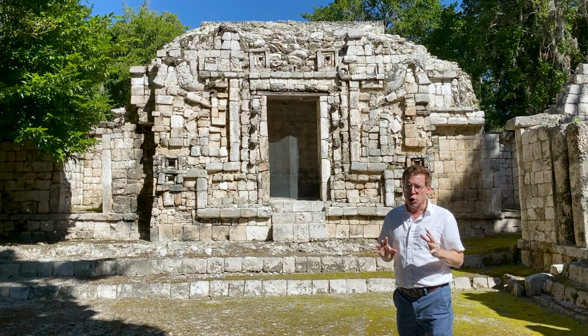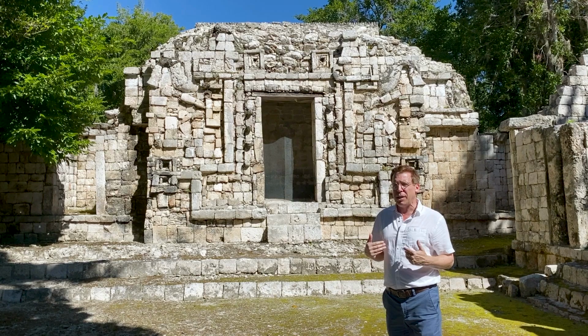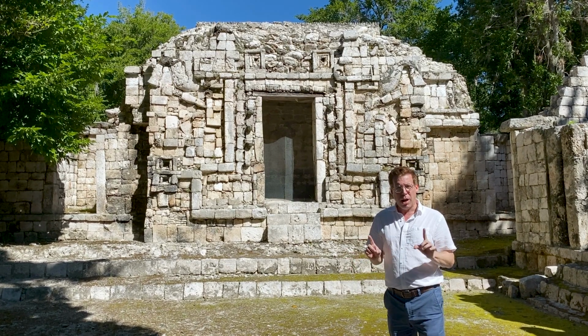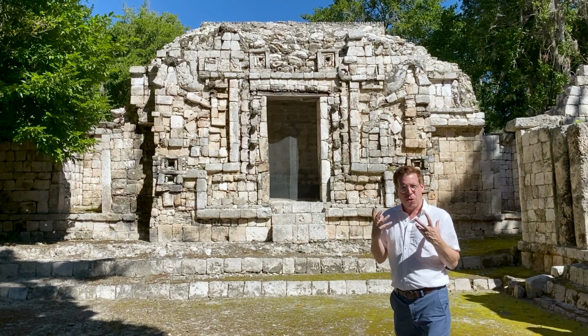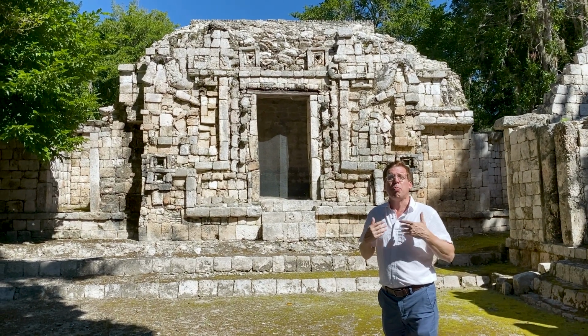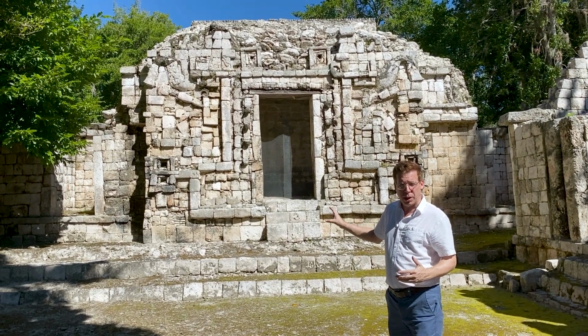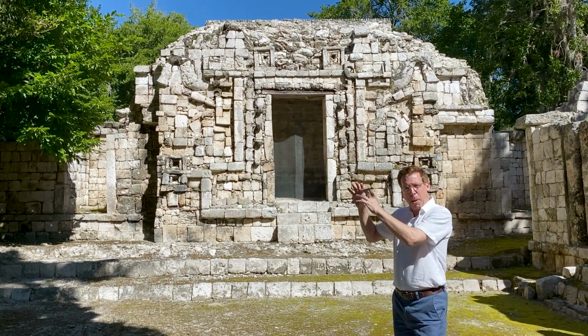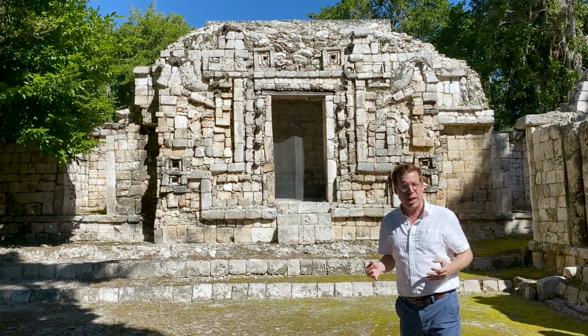We're not exactly sure. Some people identify it with Chak, the rain god. Some people say it's Itzamna, the creator. But whatever the case, when you entered into that mouth, you were entering into the spiritual realm. So the room obviously had some kind of religious significance. And having a mask framing a doorway is typical of the Chenes architectural style.